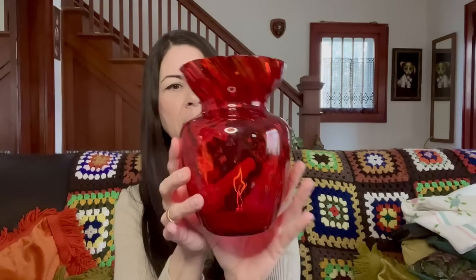And you may have seen this piece in a past video, and I passed it up, but this time around I grabbed it. I had a closer look at it. Originally I thought it had some chips on the top here, and there is a little bit of roughness, but I think it is just from the ruffled design. I think it's just how it's made. I don't think that there is actually any chips on it at all. It just sort of feels a little bit rough. So I grabbed it this time, and I did pay $12 for it, but I believe it is worth quite a bit more, and I just think it's beautiful.